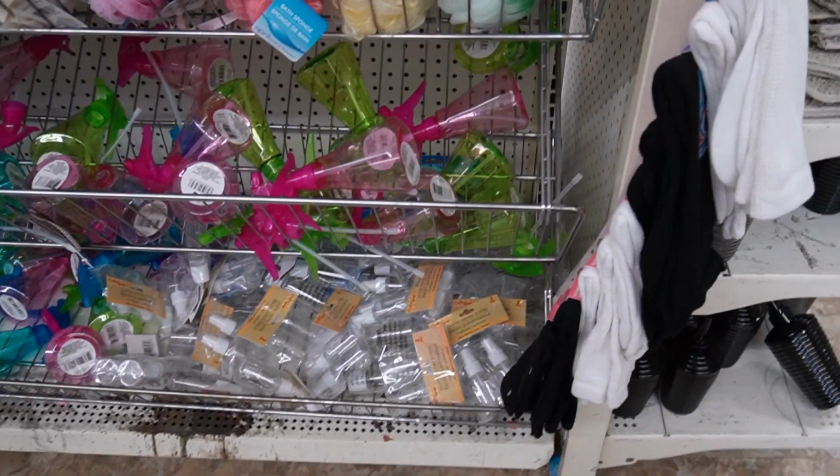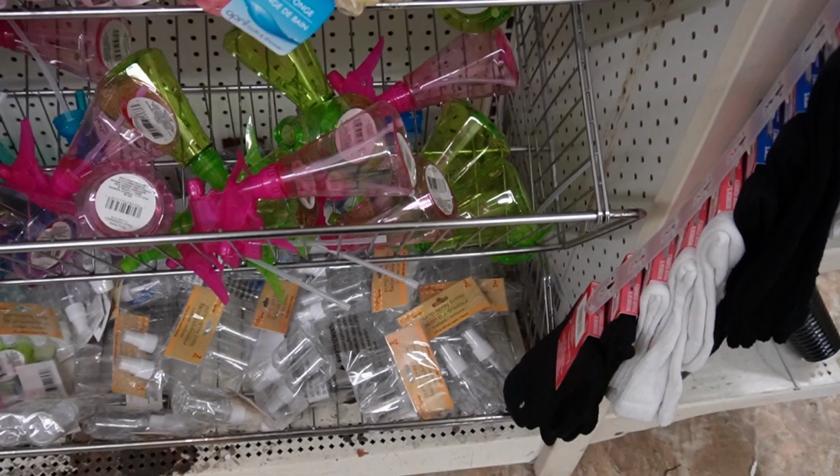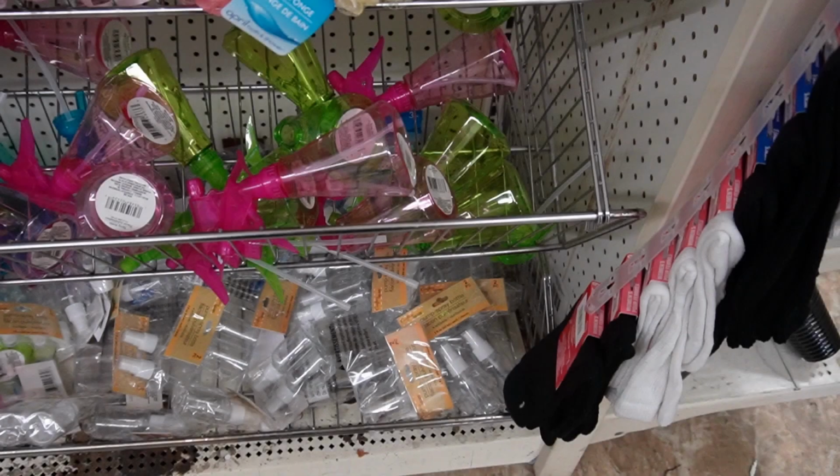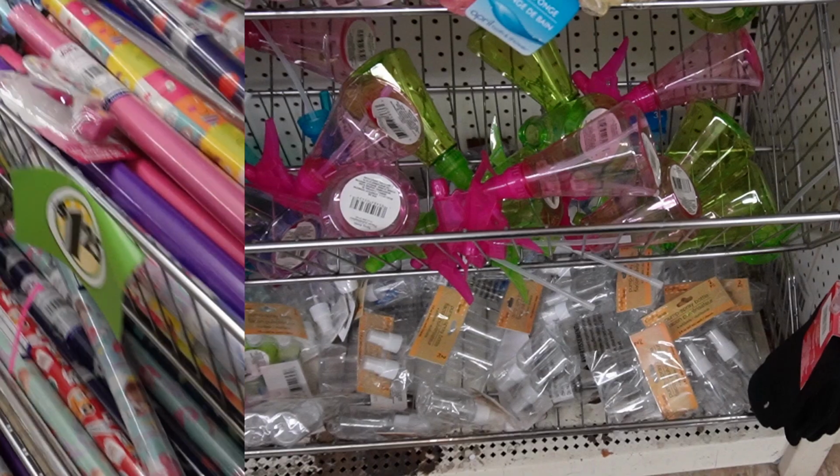Spray bottles are something that are great to use in the sewing room, because you can add your spray starch to that bottle and then spray your garment with that and iron it. Or if you are an embroiderer, you can use the spray bottle to spray your water soluble and get rid of it when you're done with the project.